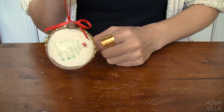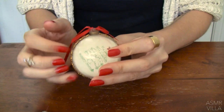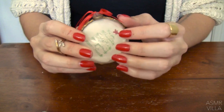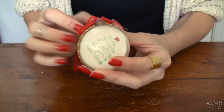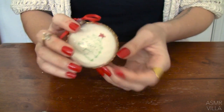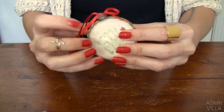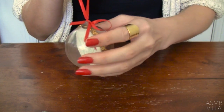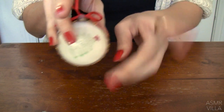So this is one that I've kept. I have quite a few ornaments from the years growing up that were made for me, or that I made in school, so quite a sweet memory to have. Kind of fun to look back at. You can see that it's quite lopsided because it hangs like this and the tree is kind of going that way.